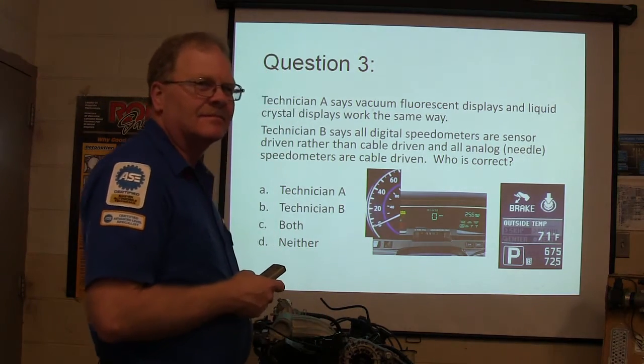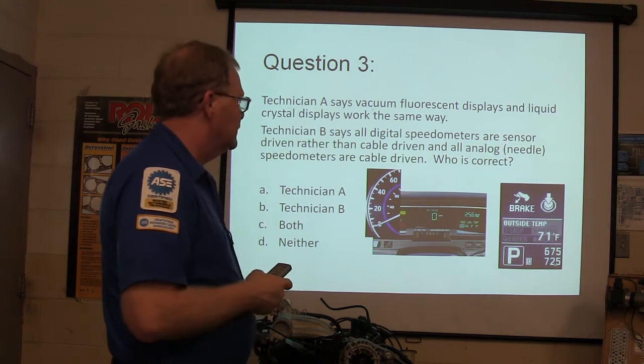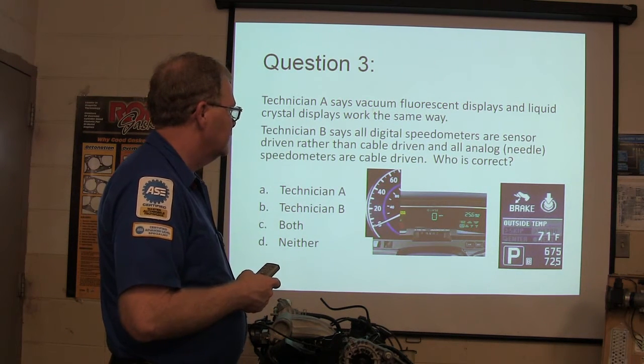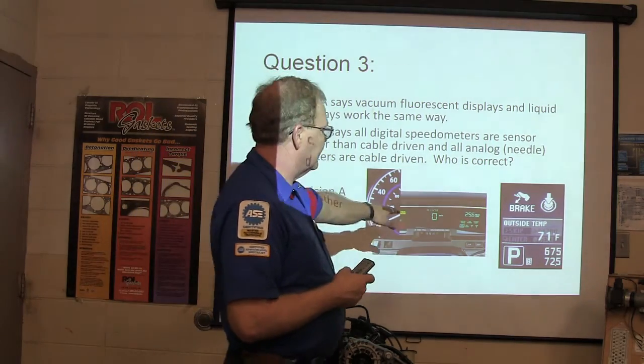What's a vacuum fluorescent display? Well, I've got pictures of both of them up here. Now this is vacuum fluorescent, that's liquid crystal.